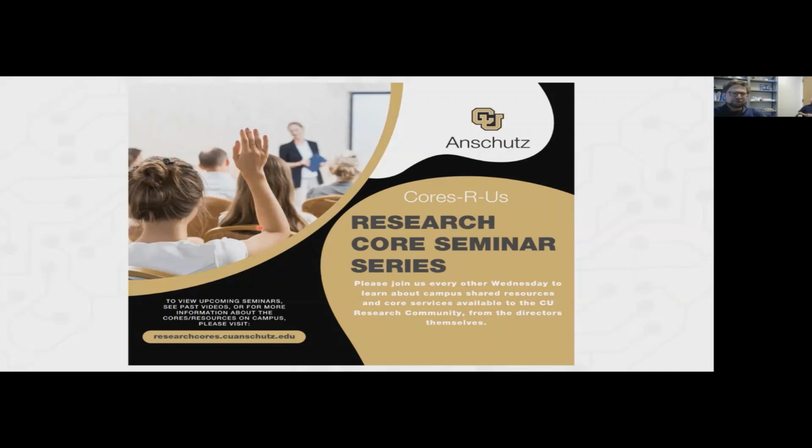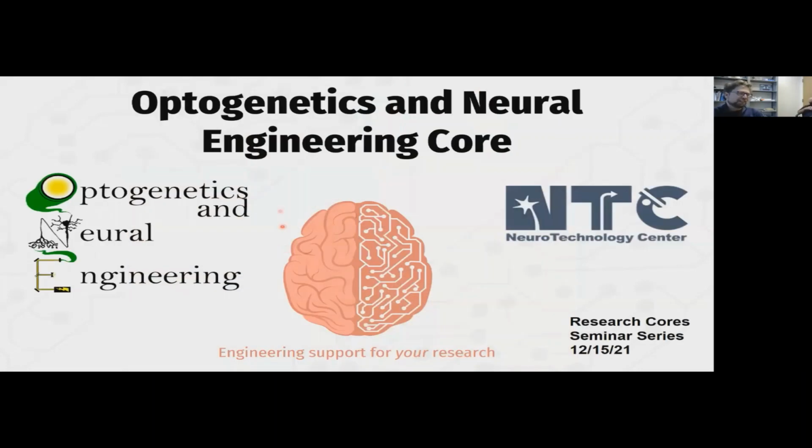A few cores from the Neurotechnology Center will be presenting today. So I'll start by talking about the Optogenetics and Neural Engineering core, and then we'll hear from the Idea core and Machine Shop. All of us work pretty closely together, and there's some nice synergy between the cores.